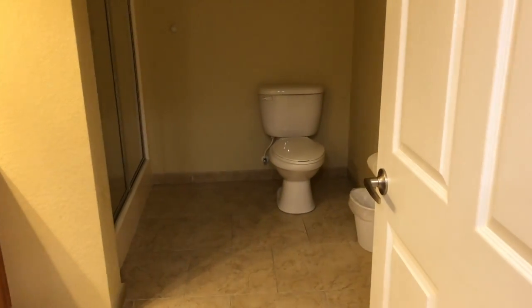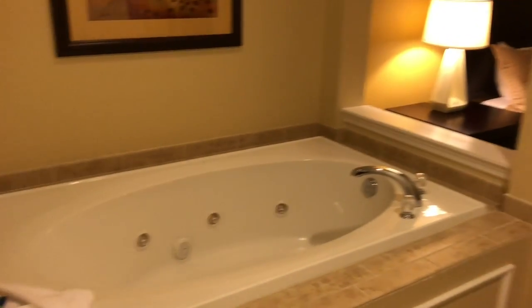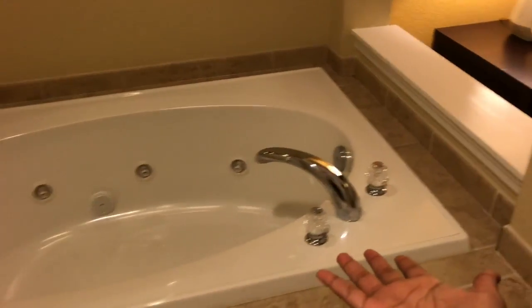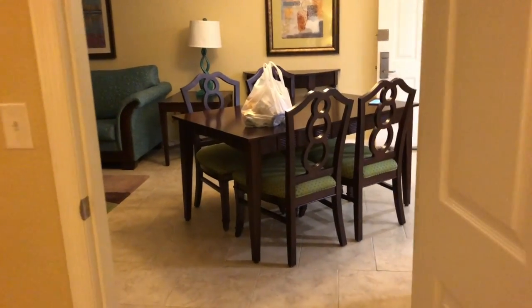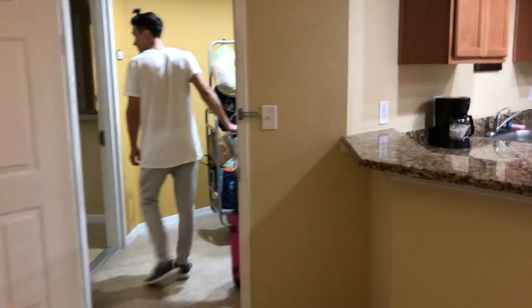And then walk right here, bathroom right here, it's very pretty. And then another door right here leads to another bedroom, and this also comes with a hot tub. And this is gonna be my room, so my stuff are all there. Also comes with a body mirror as well, and it would just lead back to the same way where we were before. So yeah.